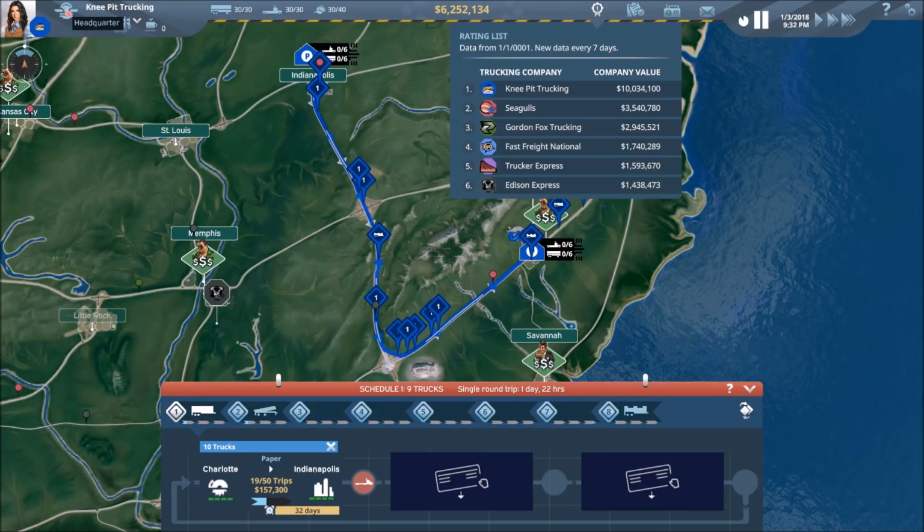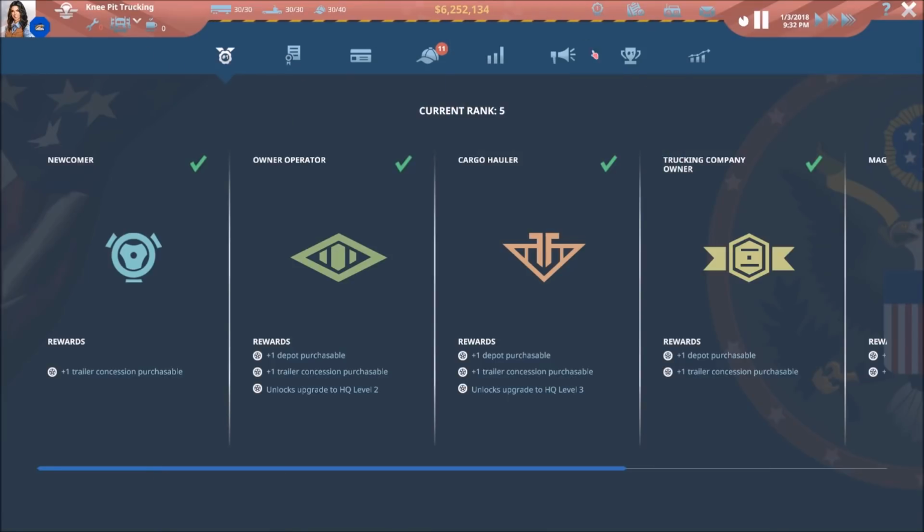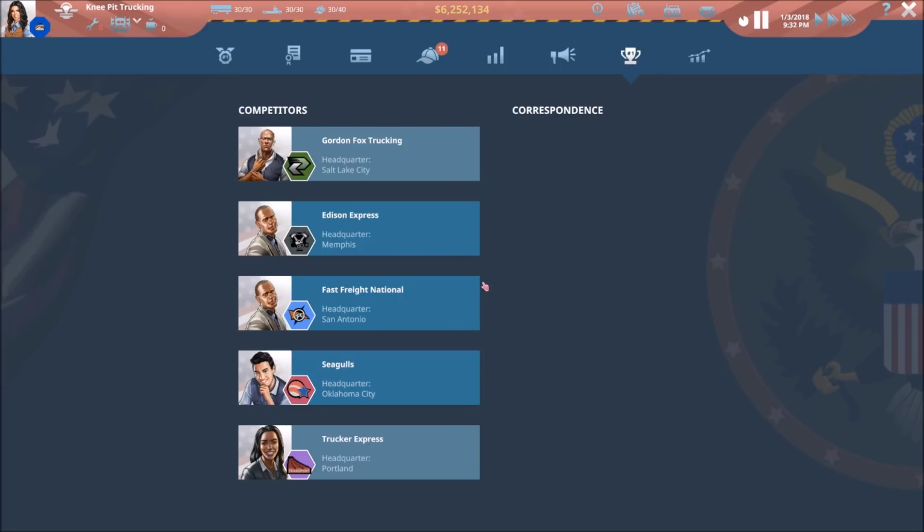So let's go ahead and head back to our headquarters, and let's go into Competitors. Let's find Edison Express. Now, one thing I do want to point out is, if you notice Gordon Fox Trucking, we have to proceed in the campaign. So that pretty much lets you know that one of the things we're going to do at some point in the campaign is to try to buy them out. Okay, so we kind of know that. But the others would appear to be fair game until we get down to Trucker Express. So we've got 3 here that we can deal with.